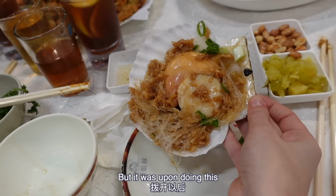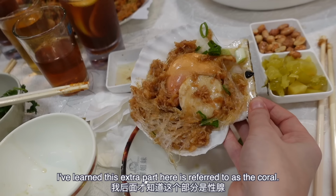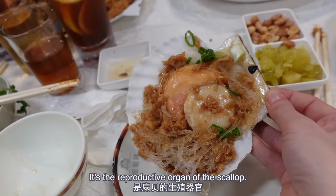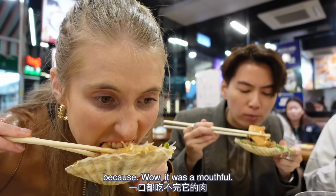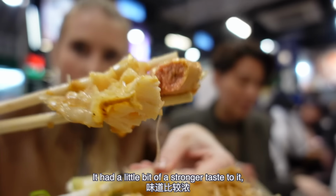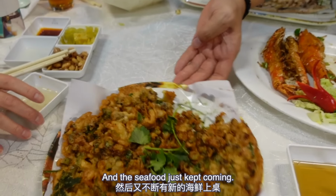But it was upon doing this that I discovered something I hadn't come across before when eating scallops. What's this? That's part of it. I've learned this extra part here is referred to as the coral. It's the reproductive organ of the scallop. I guess this guy must have been king of the ocean or something, because wow, it was a mouthful. It was super tender. It had a little bit of a stronger taste to it, which I think complemented the sweet scallop meat perfectly. And the seafood just kept coming.